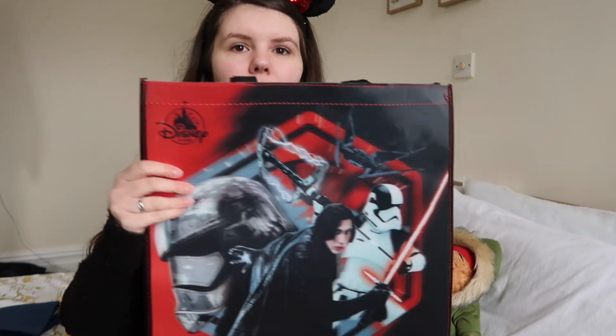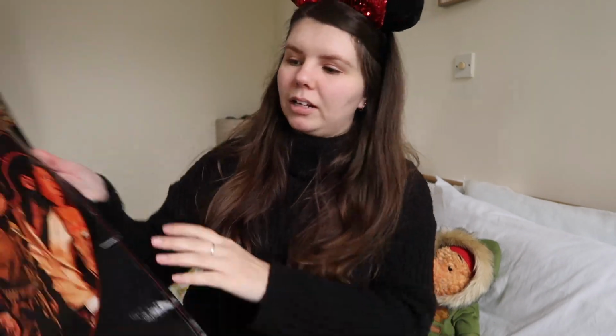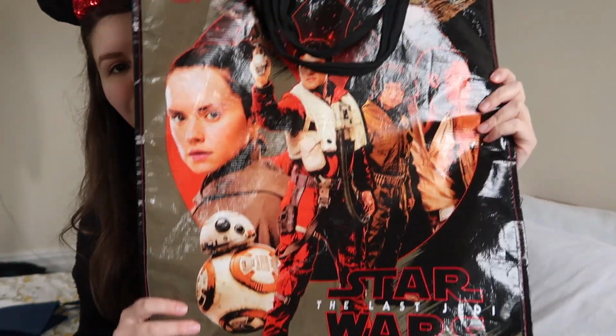It's a bit big, so I hardly use it, but I really like it for the design, and I'm glad that I've got it for the poster of the film. Now I'm pretty sure I have a Rise of Skywalker bag as well, so the last Star Wars film on a bag, but I'm not too sure where it is.